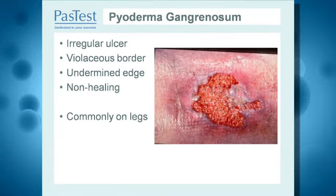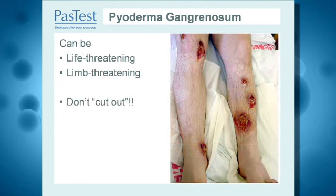And in dermatology, there are two main causes of ulcers that don't heal despite appropriate treatment. One of them is this, Pyoderma gangrenosum, and the other is if there's an underlying squamous cell carcinoma of the ulcer. So Pyoderma gangrenosum can sometimes be a very serious condition, as we can see in this gentleman's legs here, and sometimes it can threaten the limbs and even be life-threatening.